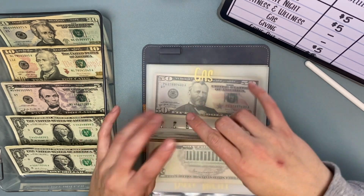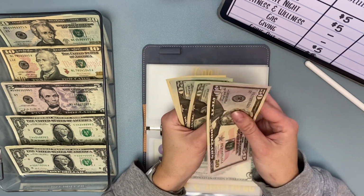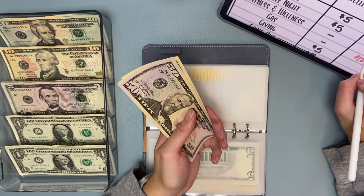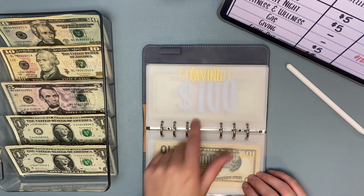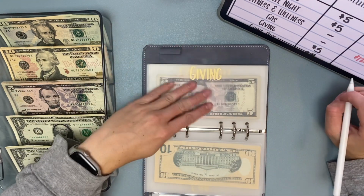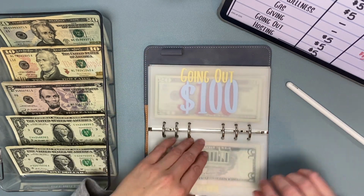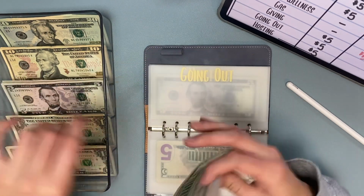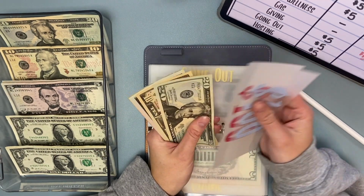Gas is also not getting anything. I did fill up this morning, so I will have to unstuff this at some point, but we have 50, 70, 90, 110, and 120. So it definitely has less than 100 now that I've filled up. Giving is empty, so it is going to get 5. Going out is also going to get a 5. Okay, so going out has 100, 200.